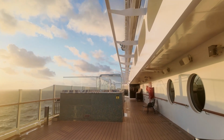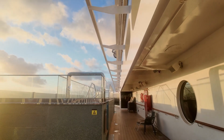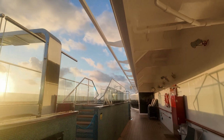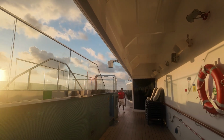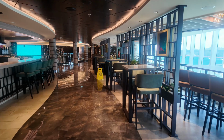I'm gonna pop back out here onto deck 8. As you can see, it's a beautiful day here. There are hot tubs on both sides of the ship. So here you see a few of the outdoor hot tubs on deck 8. They are awesome. They are little infinity hot tubs off the side of the ship. Never really crowded, which is great. They are in a kind of inconspicuous area, which I love.